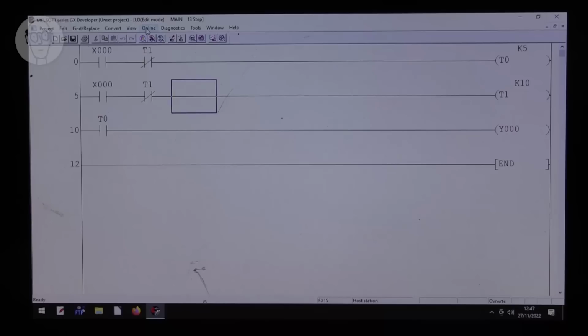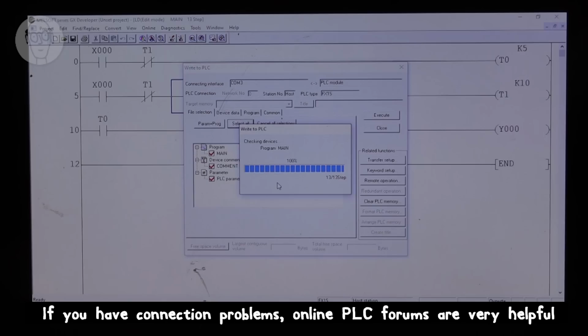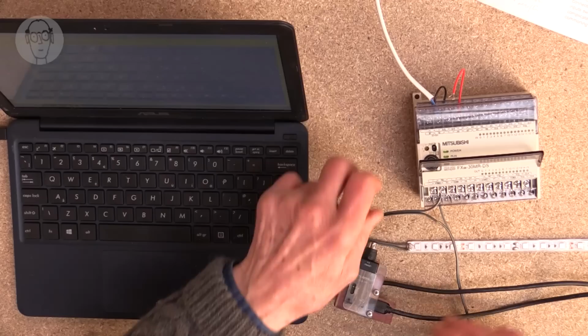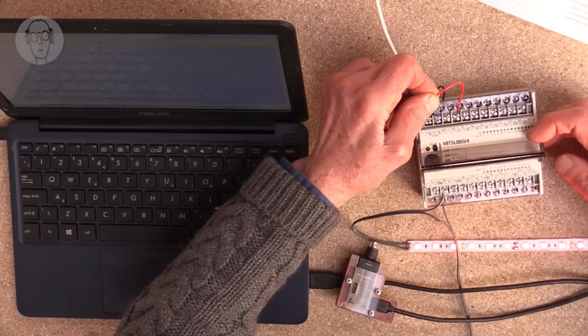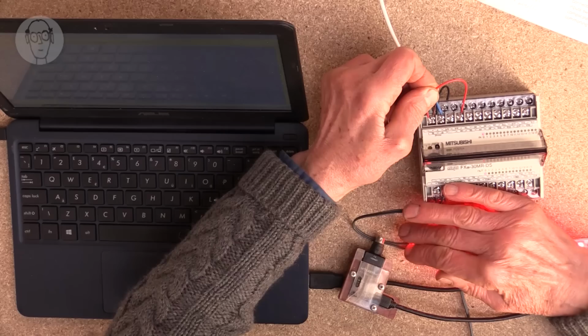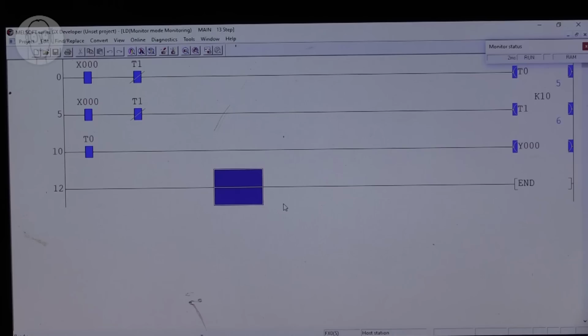Okay, that's plugged in, so you go on to online and write program and select all, execute, and off it'll go. Okay, then unplug the cable, switch to run, and now, in theory, when I switch X0 on, you'll see that light come on. Then after a bit, the lights will start flashing. And you can also see the Y0 light come on the PLC itself. So now with the monitor function, we should be able to see it running. It continually counts up to 1 second and then starts all over again.